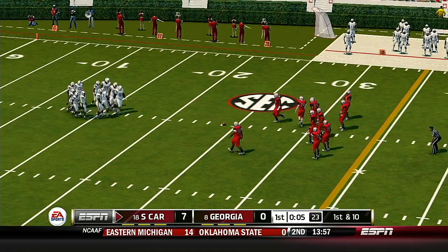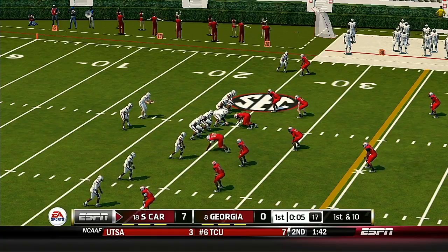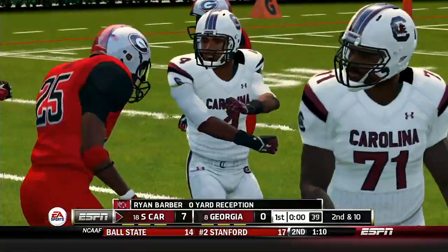So it's time to see this offense go to work again. This defense couldn't stop them from moving the ball and inevitably finding the end zone. South Carolina is up a score. Gets it out to his receiver in a hurry. Tackle made at the 24.